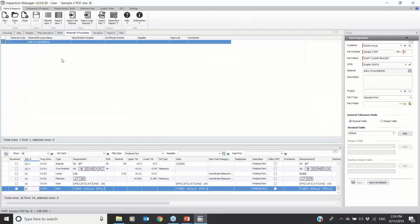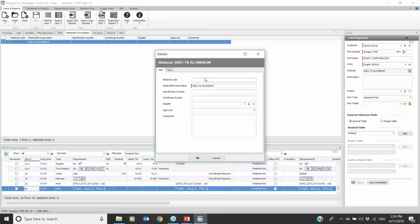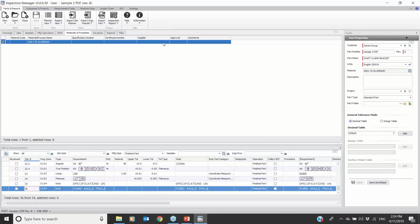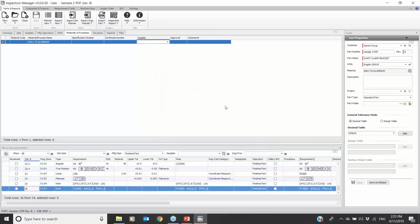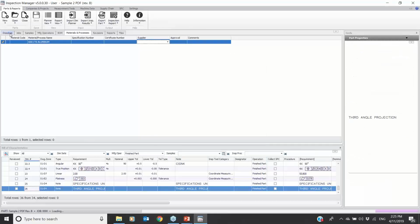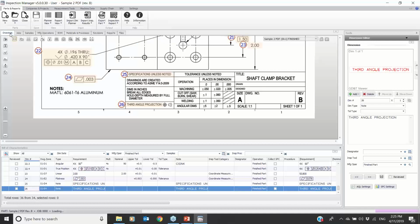But in part material, what I would like to show you is, here is my material, but every time that you see a pencil, click on it, and much more data can be added. In our case, it's going to be material code, specification number, search, supplier. Who is my supplier for this material? Approval, download, comments, and then you can upload any data that relates to this material. If you have, by the way, 2 materials per part, just add another line and you're all set. So, in a nutshell, that was talking about drawings, and we may do much more into it.